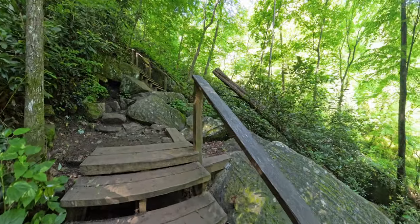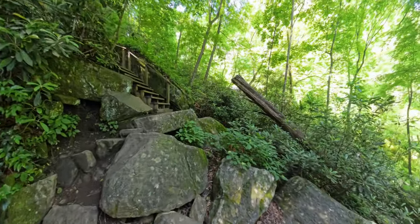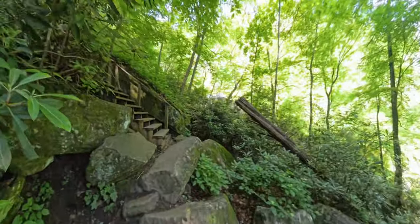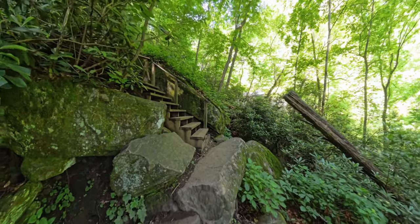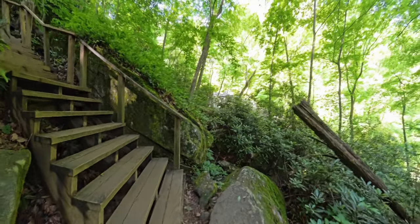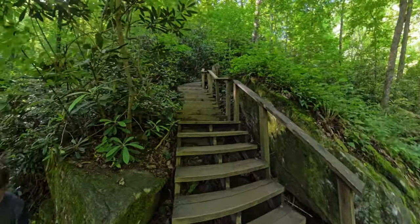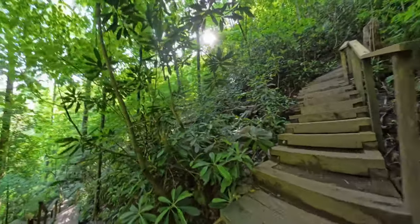We're close to the Upper Creek Falls here. Okay. I'll let a family get on by. Let's see if I can make it the rest of the way to the top. Not as young as I used to be, folks. Gotta go a little slow.